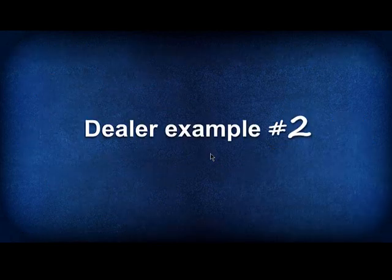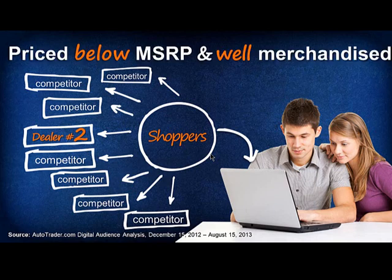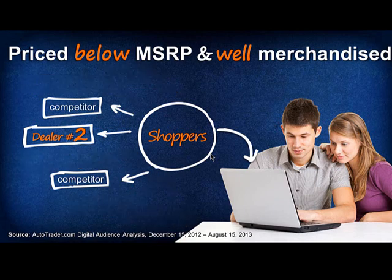So we'll move on to example number 2. On the other hand, dealer number 2 listed a majority of their inventory at less than MSRP, and they also had better merchandising, so pictures, comments, and they were priced slightly below their market, so below MSRP and well merchandised. As a result of that activity, the people who saw the VDPs for this dealer were less likely to view VDPs from competing dealers. Effectively, what they did was remove some of the competitors from the influence on their shoppers. So dealer number 2's share of influence for its shoppers was greater, in turn leaving less influence for their competitors.